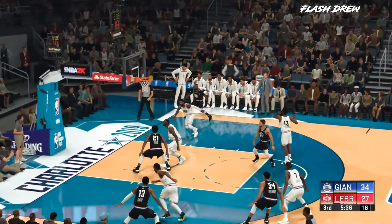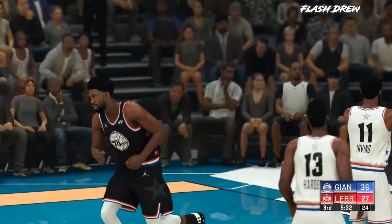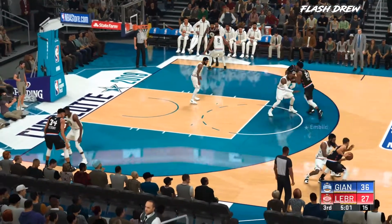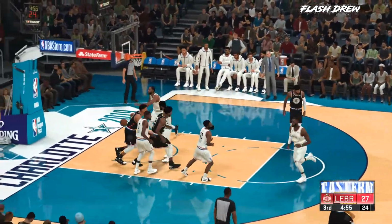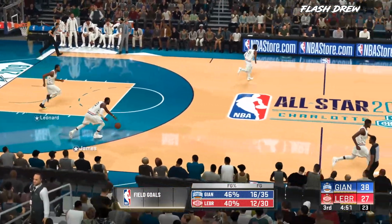Here's Curry. Another shot. A nice shot by Embiid. Embiid's got the lead up to Embiid, kicks to Curry. The pass to Walker. They get it back. Embiid banked in off the glass. And now an 11-point East All-Star lead.